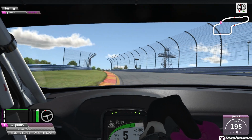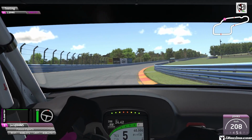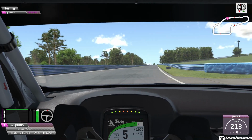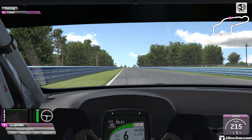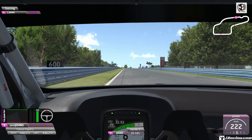Flat out through here. Holding it tight to the right, then the left, and then back over to the right as you follow the S section up the hill. You're going to reach 6th gear as you slowly drift over to the left-hand side, ready for the fast right-left chicane. Now, I actually turned in slightly early here, got very close to the wall.